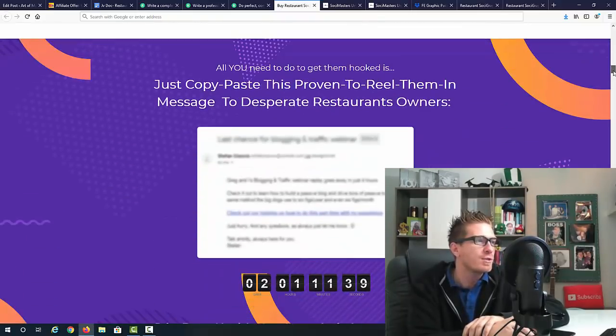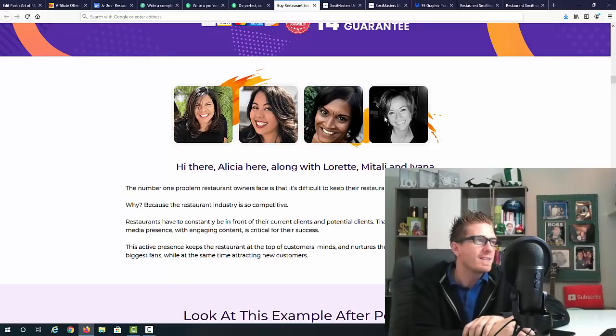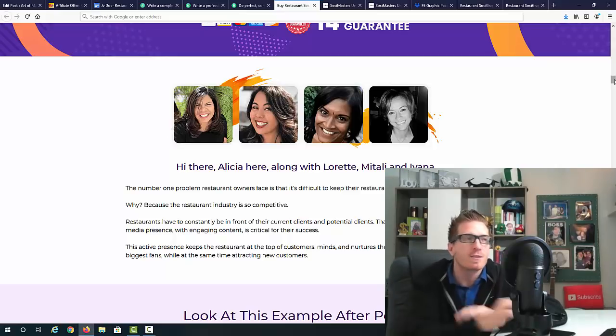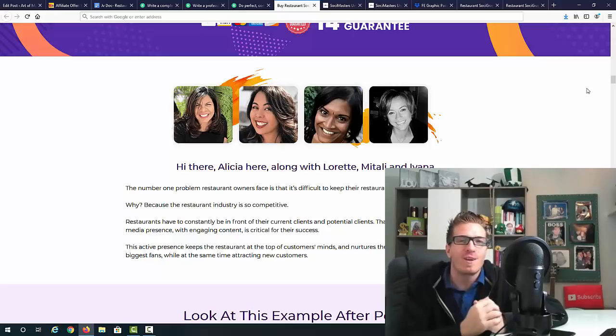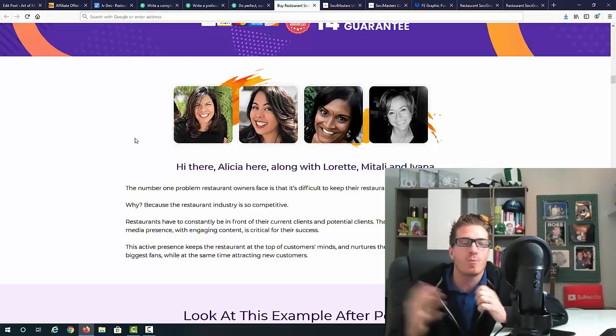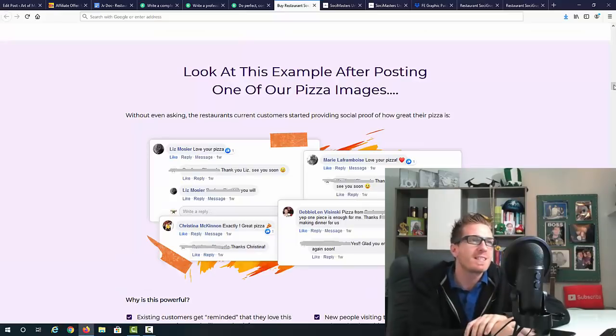So everything is done on social media, and these are the 4 ladies behind this product. So as you can see, Alicia with Lorette, Mitali, and Ivana. So we got 4 ladies on this one, and these ladies actually do it themselves. Okay, so I've actually met 3 of the 4 ladies in person on a marketing conference, and my wife actually bought a coaching package from Alicia, and she said it was really eye-opening. And I definitely agree, this is something that not many people really think about.